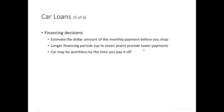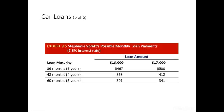Financing decisions, yeah. So if you want to stretch it out to 7 years, you can get a lower payment, but the car may be worthless by the time you pay it off. Sometimes people will also think leasing, that's typically not a good idea. Leasing is basically a long-term rental. They'll inspect the car when you go to turn it in, and there'll be other things going on in terms of excess mileage, money due when you turn it in, and if you do the math, it's probably not the best deal.